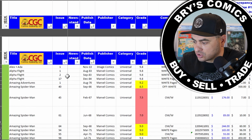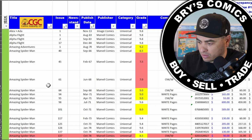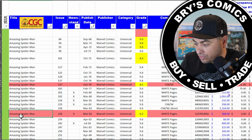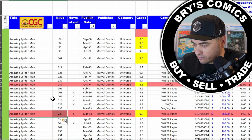Just to illustrate the point, I want to pull up here the spreadsheet from the Shrum collection and show you very quickly the books that I absolutely would have loved to keep. 252, which I am keeping. 238 in a 9.8. This is like I think a $1,500 book or something. Also bought off the rack. I would have loved to keep that.